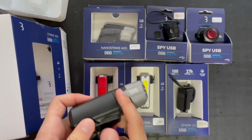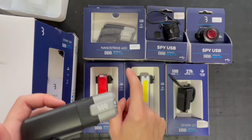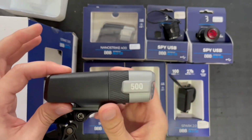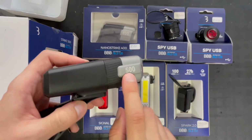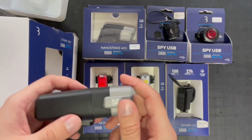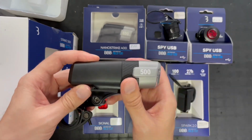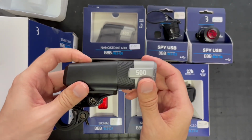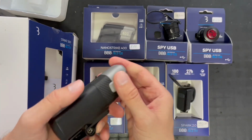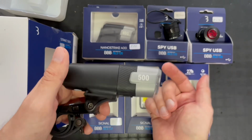So the numbers here with regards to the Strike series refers to the amount of lumens. This is a 500 lumen light, and this is a 400 lumen light. I would say for a road cyclist, 500 is about all you need, or the maximum that you need. I know they do 1,000, and some companies do several thousand lumens for their bike lights. I would say for a road cyclist, it's just not necessary. Even on a really dark country lane, 500 or 400 lumens is more than enough to light the road ahead of you. If you're needing more than that, you're probably doing something like mountain biking or gravel biking.